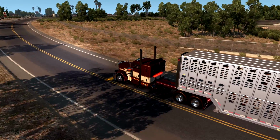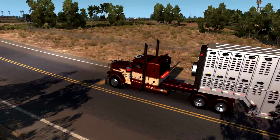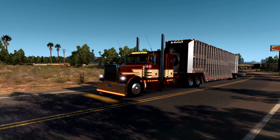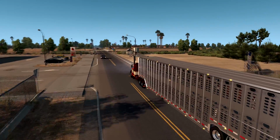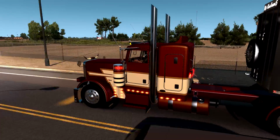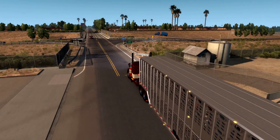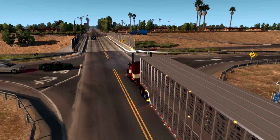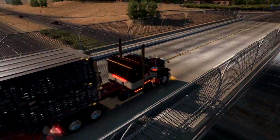Yeah, actually, this skin would look great on a W900A. Classic old school look to it, squared off hood. But nice, beautiful lines. This skin does have all chassis or all cab configuration support too. So regardless of a day cab or sleeper, you're good to go. Set it up to however you want.